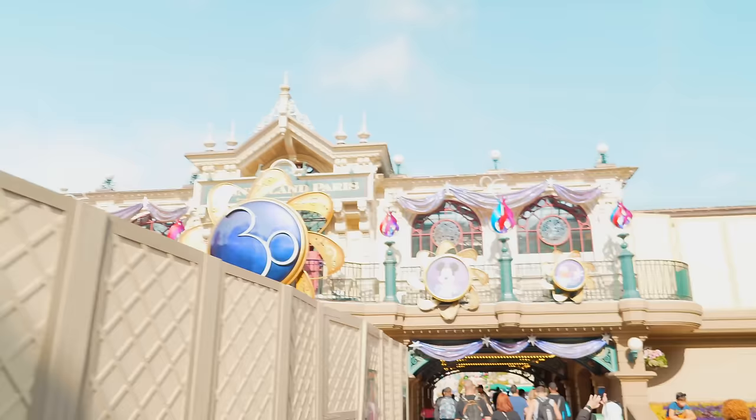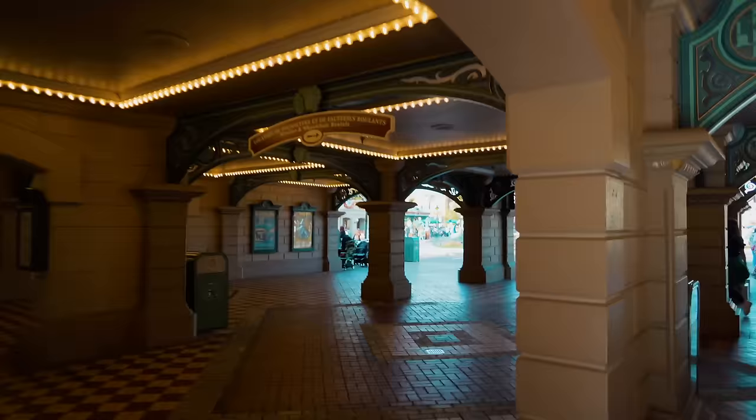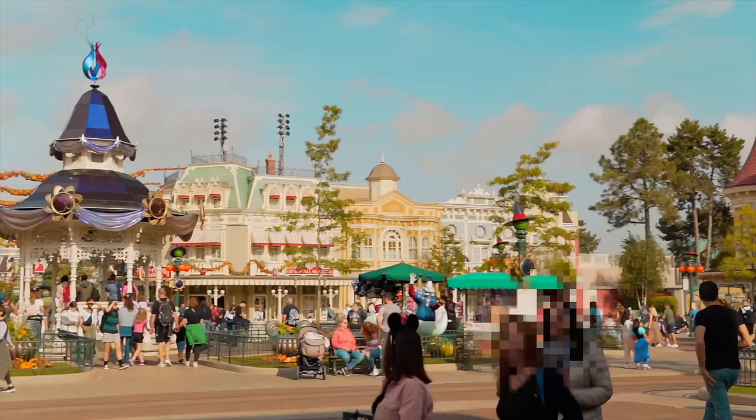Here we go into the park. Yay, let's have a look down Main Street, a wander around and take in all the ambiance. We're gonna go on this side of Main Street this time and not this side. I always go that side. Let's go this side.